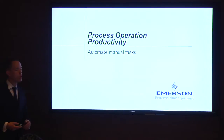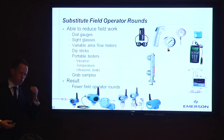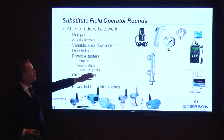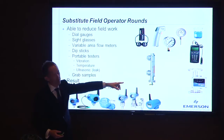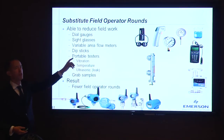The fourth area I'm talking about is to automate manual tasks. Too many tasks in the plant are still being done manually because they are missing measurement. Everything was not automated from the beginning. So in the plant, you will still find many level gauges, pressure gauges, temperature gauges, variable area flow meters, and people are still walking around with portable testers and temperature guns.